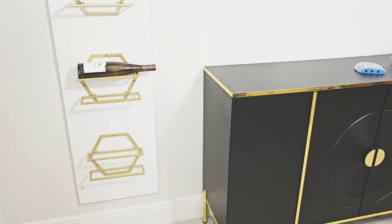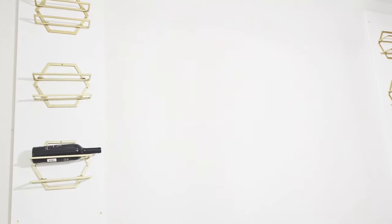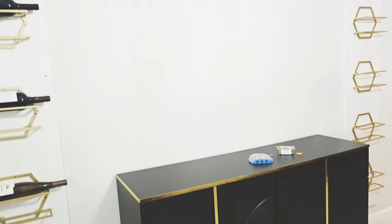She also purchased that beautiful credenza or console from Amazon in black and gold.